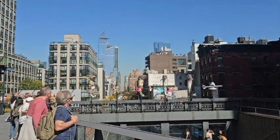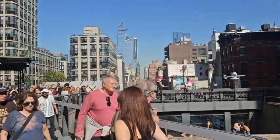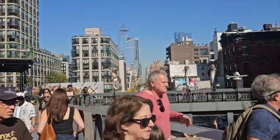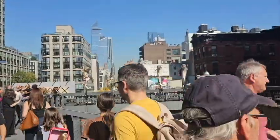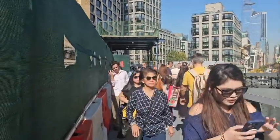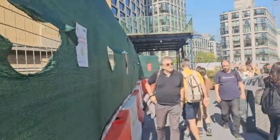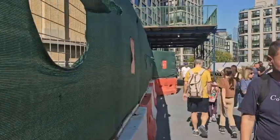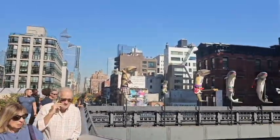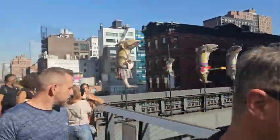Beautiful sunny day, nice and warm. It's almost 80 degrees outside. And we're gonna see exhibit sculptures on the High Line. Because of the beautiful weather, you see a lot of people outside. And you see some fish there doing some music.